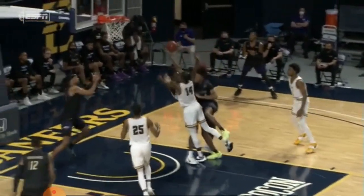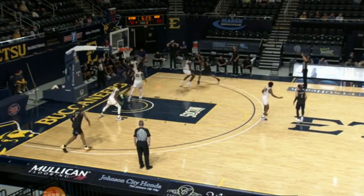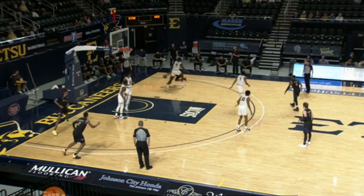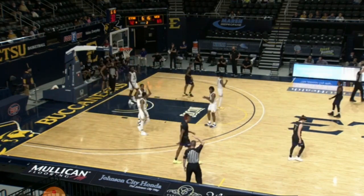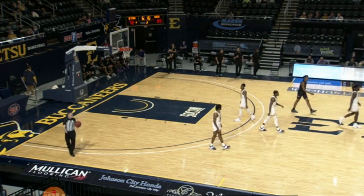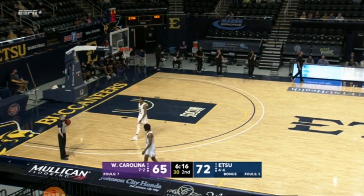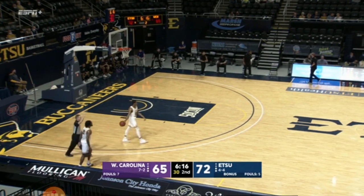Arm straight up. Much better job getting in a good guarding stance, stopping dribble penetration. Alabama's guards last Tuesday, able to bounce into the lane at will. Nice stop for the Bucks. Shot clock violation. Not sure that Xavier Cork knew how much time was left on that possession. Tried to fire the pass cross court, and down 7 now. It's danger territory for Western Carolina.